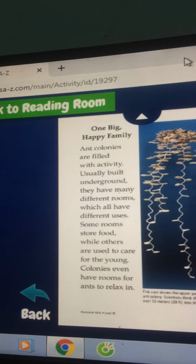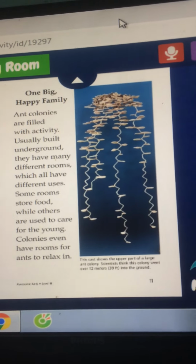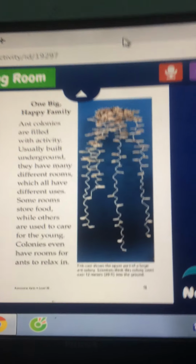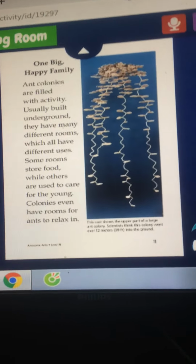One big happy family. Ant colonies are filled with activity, usually built underground. They have many different rooms, which all have different uses. Some rooms store food, while others are used to care for young. Colonies even have rooms for ants to relax in.